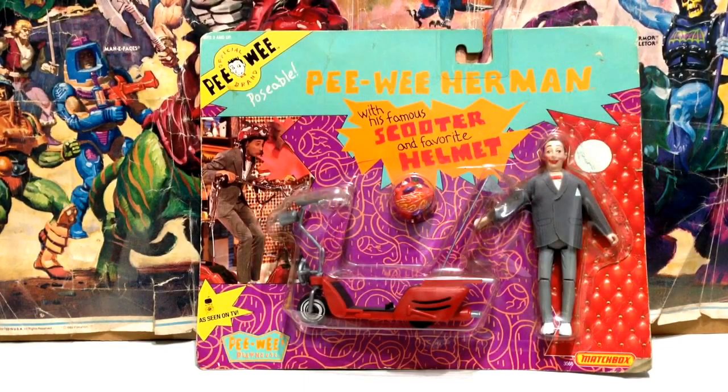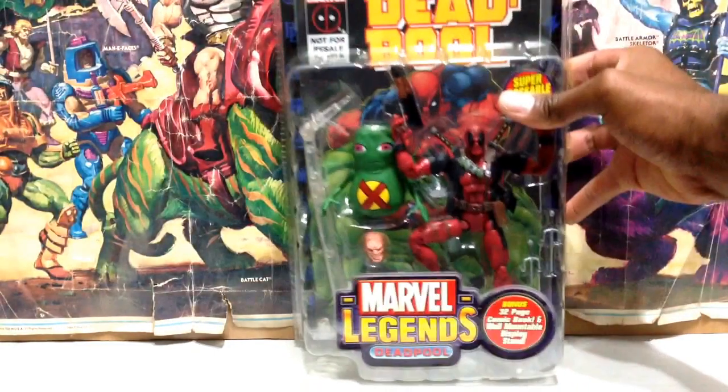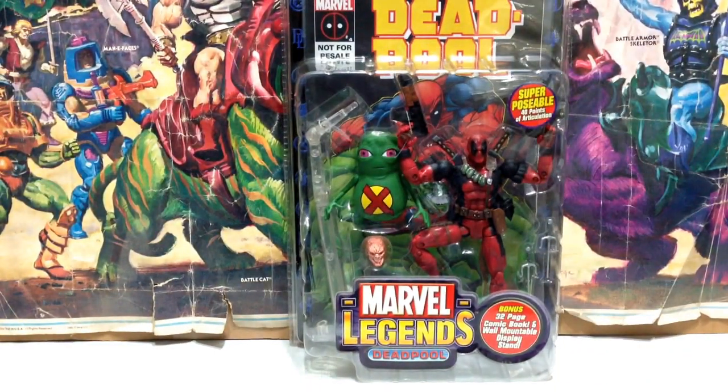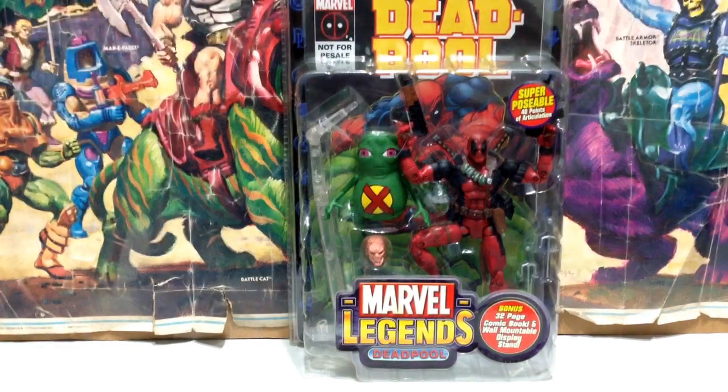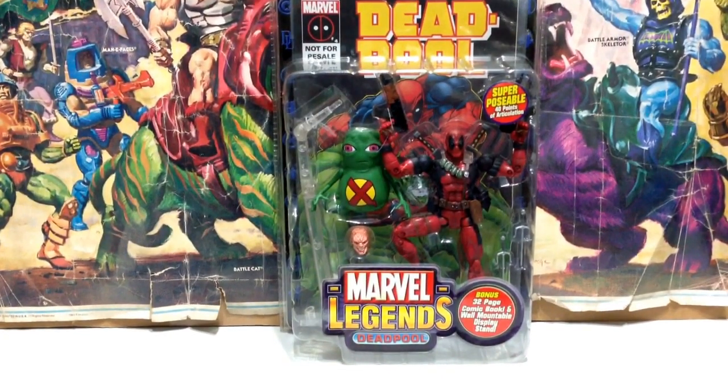You know what? Let's take a break from 80s stuff and jump ahead to some 2000s. Now, this is from 2004. The Deadpool figure from Marvel Legends. This is Series 6.